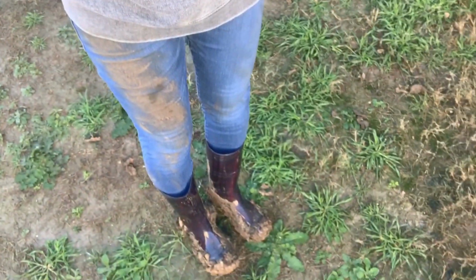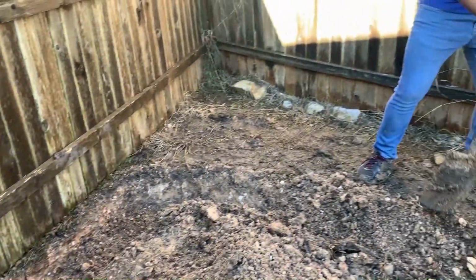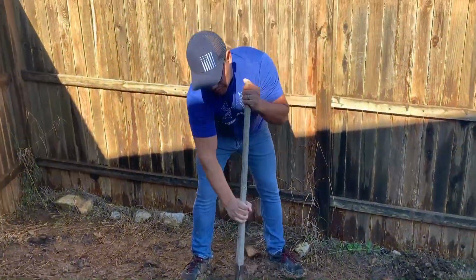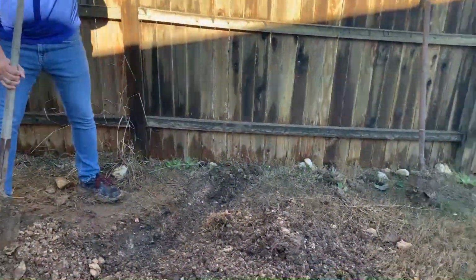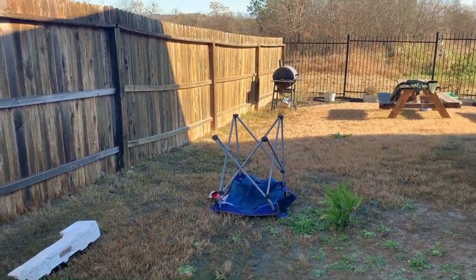Digging is a lot of work. I'm a mess. Omar's still going at it. There's the beginning of the trench. The water will go out this way, follow the garden bed around, and empty out that way. And it slopes down in our backyard, so hopefully it will go out that way to the creek.